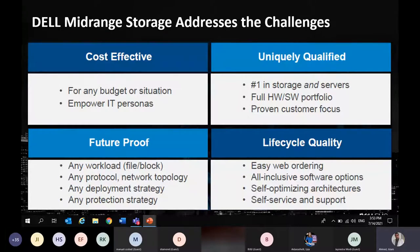The second challenge is faced by being uniquely qualified, because we are talking about the number one storage and server vendor in the world, with a full hardware and software portfolio and proven customer focus. They can also provide future proofing, so their product can work with any workload, any protocol, any deployment strategy, any protection strategy. And of course, the last and fourth challenge is faced by providing lifecycle quality: easy web ordering, all-inclusive software options, self-optimizing architecture, and self-service and support.